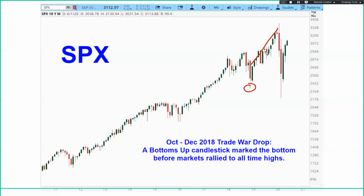It was interesting because when this market was dropping in October, November, December 2018, it was like, oh, this is it. The crash is here. It's all over, right? And then when January came and we saw, wait a second, we have a bottoms up. Bottoms up means the market is ready to go back up again. And people were like, no, don't trade it. And then we made all-time highs in 2019.